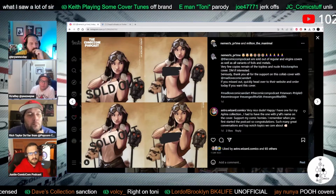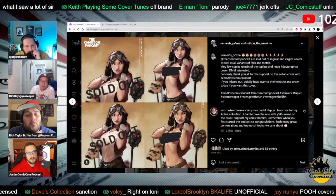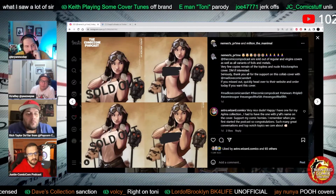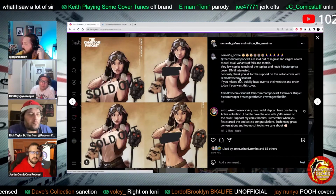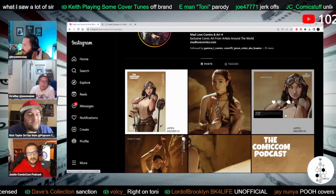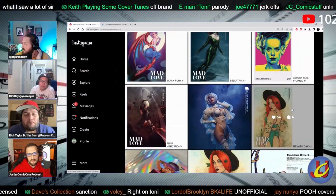This is an artist portfolio for Japs Archer. Basically, the interiors are for anybody who's gone to cons. You know, artists do sketchbooks, so it's similar to a sketchbook. The interiors are full colored renders, either variant covers, covers that they've already worked with through Mad Love, or just other different renditions of art that they've already done.